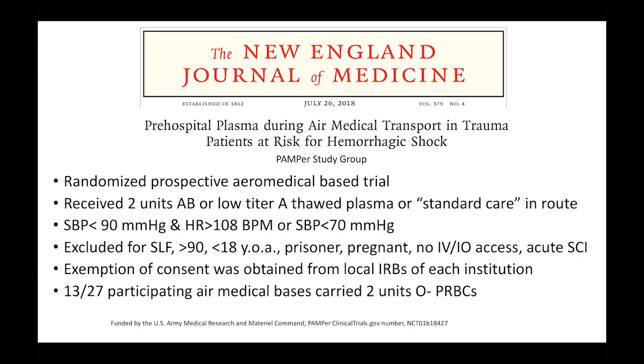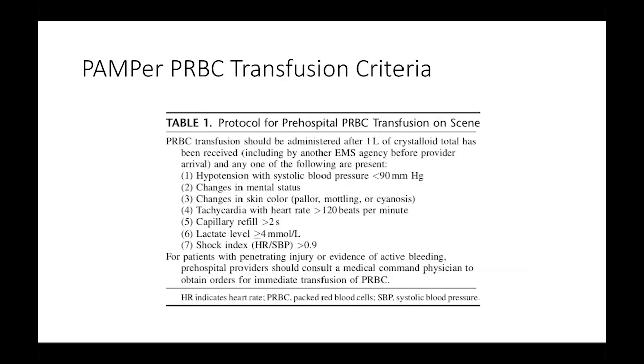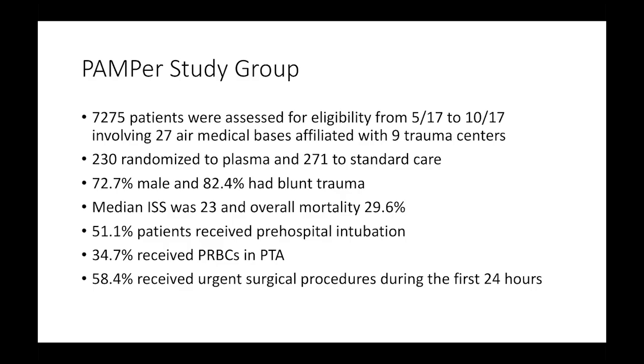13 of the 27 participating aeromedical bases carried packed red blood cells, and this was considered standard care to receive packed red blood cells. The study group was the patients that received plasma. You were excluded from the study if you were greater than 90 or less than 18 years of age, a prisoner, pregnant, had no access, or had acute spinal cord injury. And this is a more detailed list of the inclusion criteria here. And basically, they enrolled 230 patients to plasma and 271 patients had standard care.